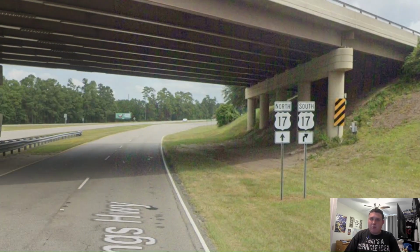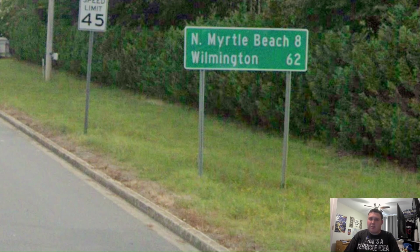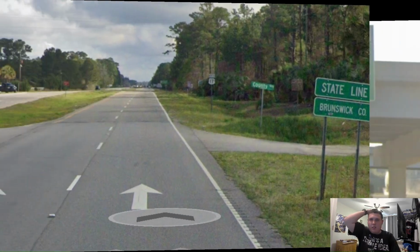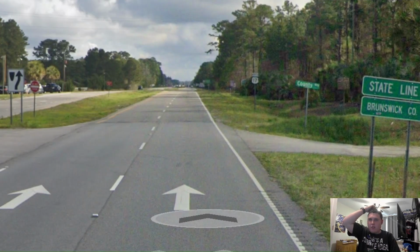And then further up the road, we're now reuniting with proper US 17, and we're going to be signed north for Wilmington, I hope. Yep, we get Wilmington on the bottom line at 62 miles away. Now we're passing South Carolina 22, which is a major bypass route here in the Myrtle Beach area. And then shortly up the road, we're now entering into the state of North Carolina.